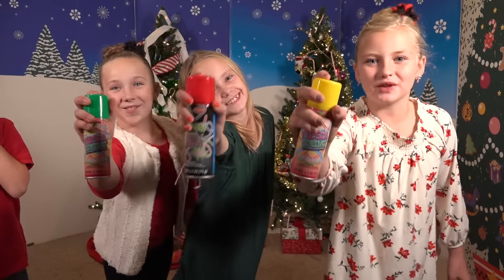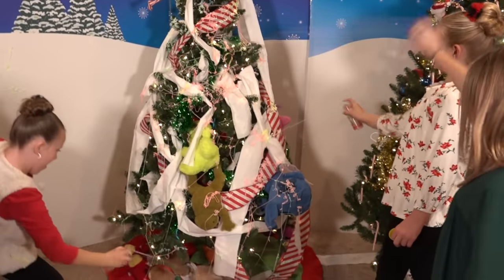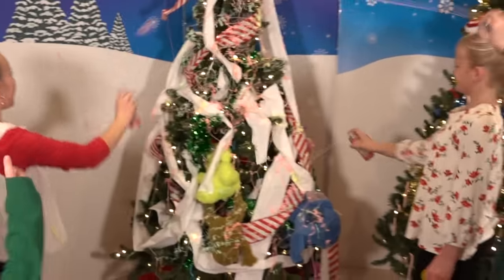We got silly string for the boys' tree. Are you ready? 3, 2, 1. Yes, yes, yes, it's Christmas color. Yay!